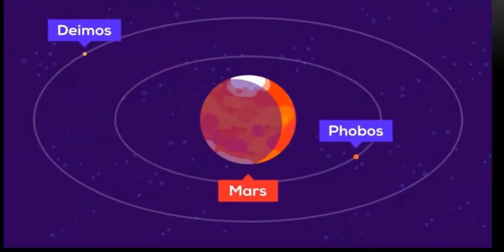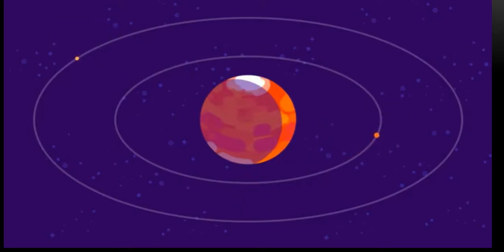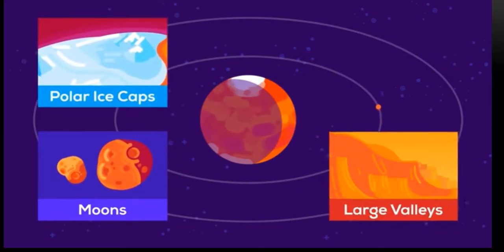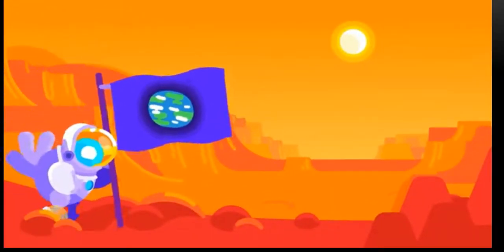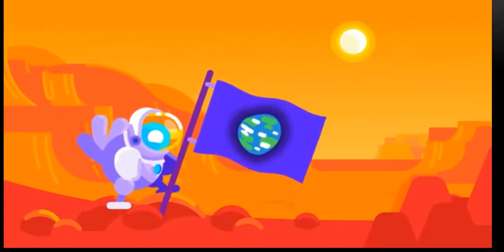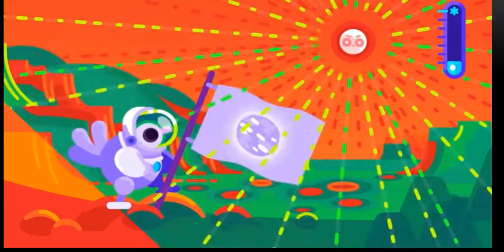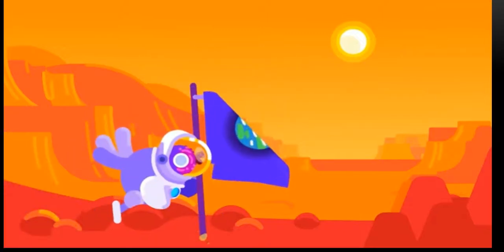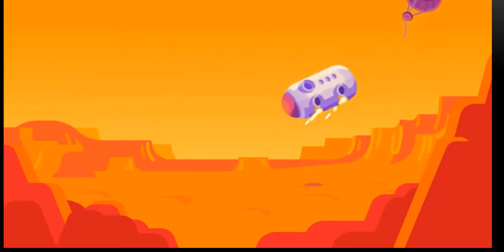Even for an expansionist species like us, Mars is extreme. At first glance, Mars seems familiar. Polar ice caps, large valleys, liquid water under its surface, and a day barely longer than Earth's. The ideal place for us to go. Unfortunately, Mars is actually a cold, radioactive desert where the ground is poisonous and breathing is impossible. Mars is awful. You almost certainly don't want to go there.